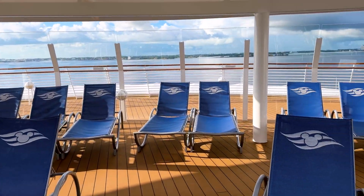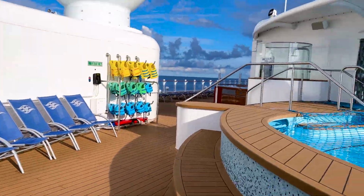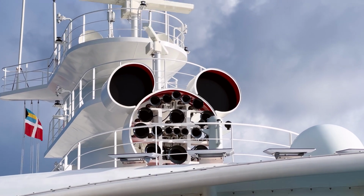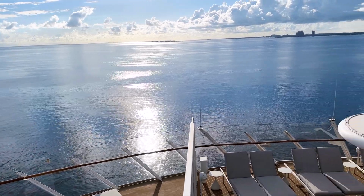And again, plenty of seating, which was really cool. And you got those waterfalls. Here are the horns of the Disney Wish, which is amazing. Now, you heard it on our kickoff party, and there's another time where we'll hear some nice songs, where it actually plays the song from Cinderella, which is really cool.